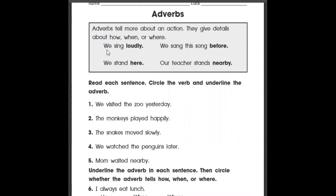So here's our examples. We sing loudly. A lot of times adverbs are going to have that ly at the end. We sing loudly. That's telling you how we sing. So sing is the verb, loudly is the adverb. We sang this song before. This one is telling you when, and it's telling you when you sang.